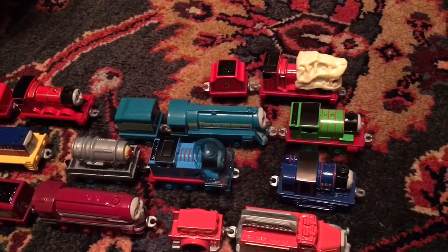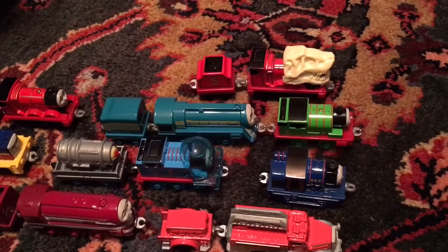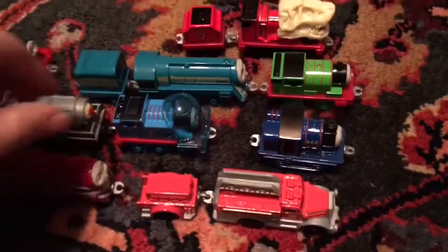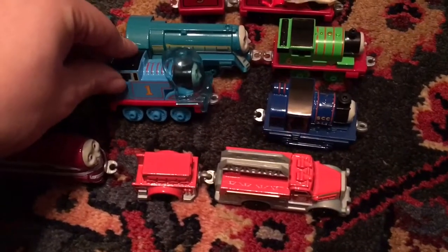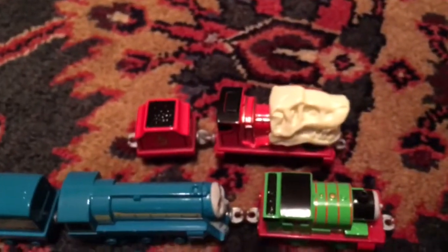than their actual counterparts or normal counterparts and have a little bit different details. From what I can tell of Thomas so far is that his cab is taller, and I do believe his whistle is actually there, where in this one it's not present, or at least it's not as noticeable. Again, it's very dark and it's a very squashed cab.